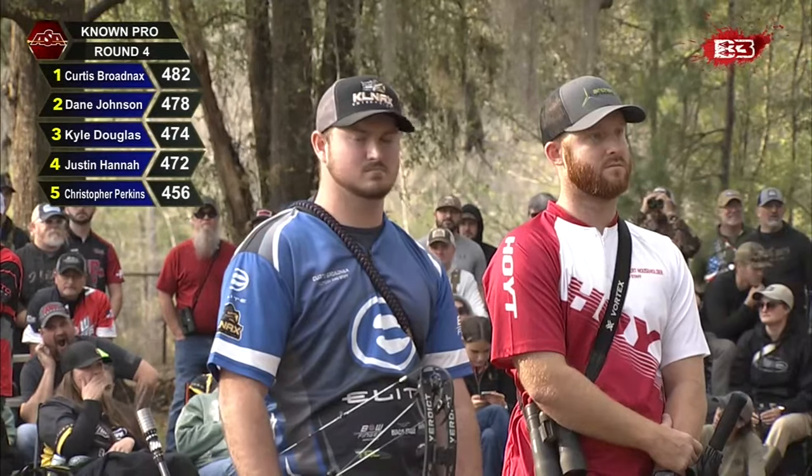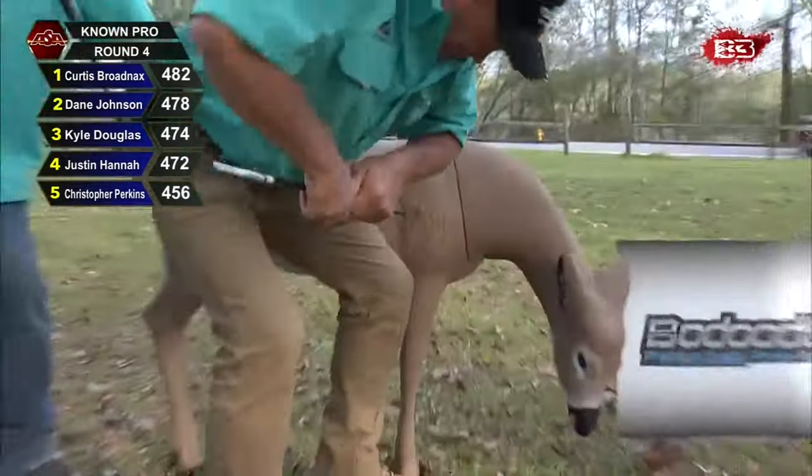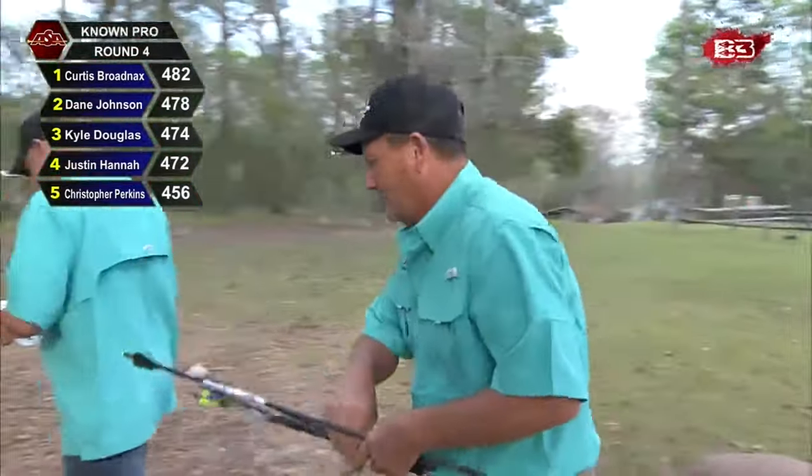This is one archer, Curtis Broadnax. If you've ever heard of something called target panic, this young archer has worked his way through it. He's gone through it the last couple of years and put in so much work to put himself in this position.